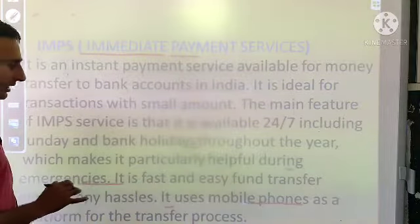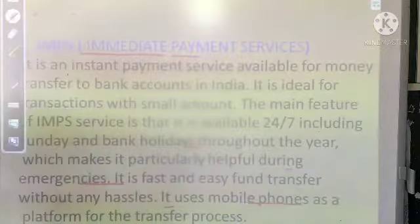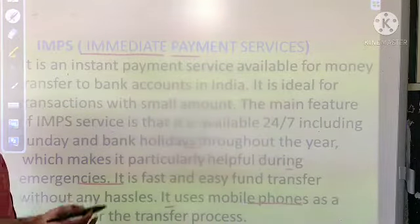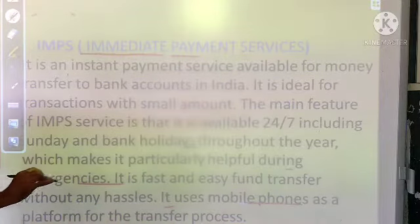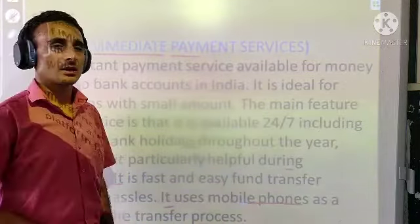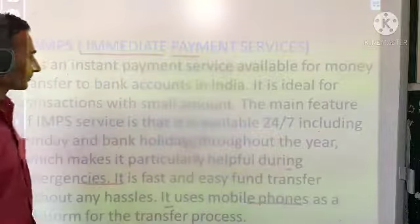And what is the advantage? The advantage is that it is fast, it is easy, right? And it can be done 24/7. So there is no problem in transferring the money from one account to another account through this system. In this case, the settlement is done immediately.